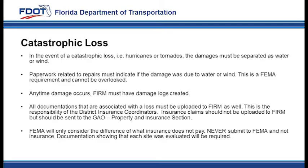Catastrophic loss typically means FEMA will be involved in the emergency event. Special consideration for FEMA-related events must be made to ensure a successful claims process. In the event of a catastrophic loss, like a hurricane or tornado, the damages must be separated by water and wind damage. This is a FEMA requirement and cannot be overlooked.